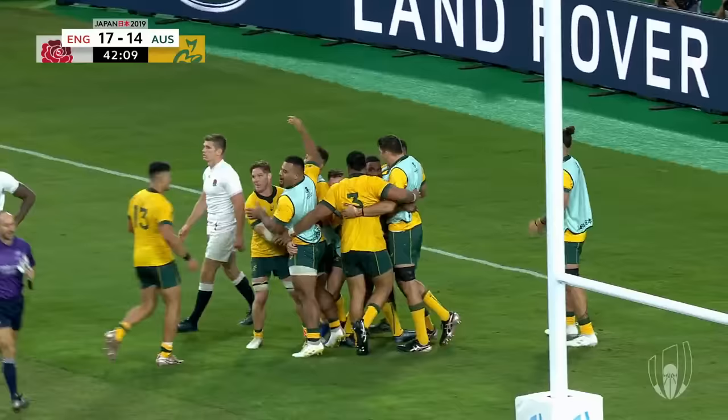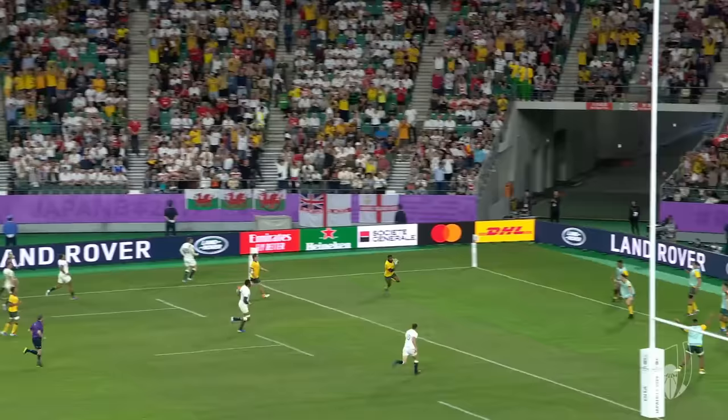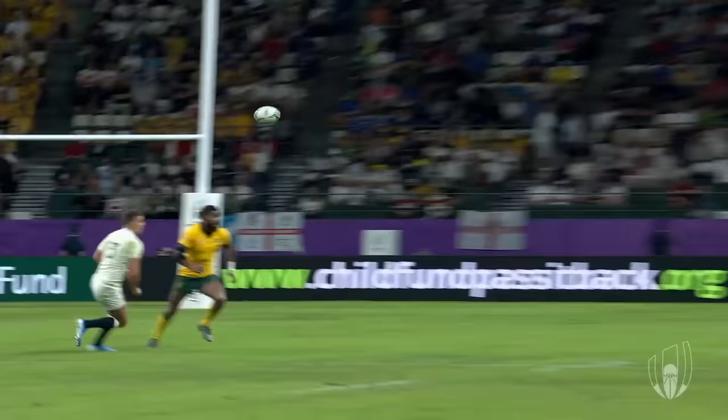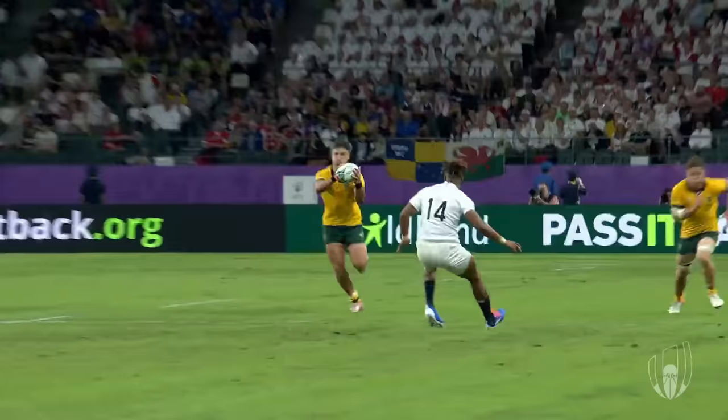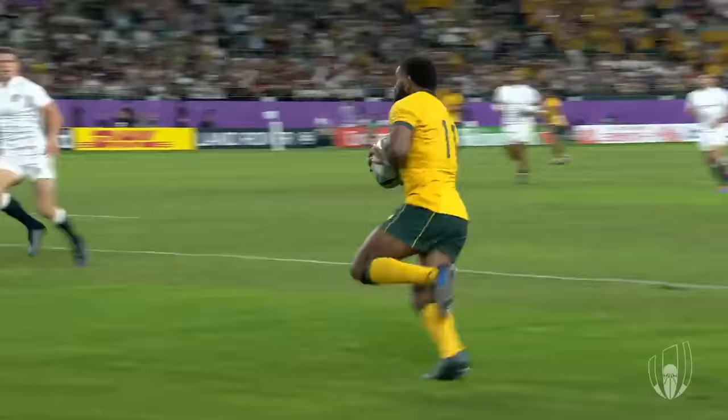The feet, the vision from Australia to get their ball wide. It was Reece Hodge. Out it goes to Petaia. Thought he'd blown it. Turning it on the inside, and Koroibete, away he goes, no space to work, and he didn't need support. This is a beautiful example of the different styles we're seeing out there from these teams. Australia have been working on that instinctive play for quite some time. They look up, they assess where the defence is, and they make their decisions in full flight. That is exactly what he did.